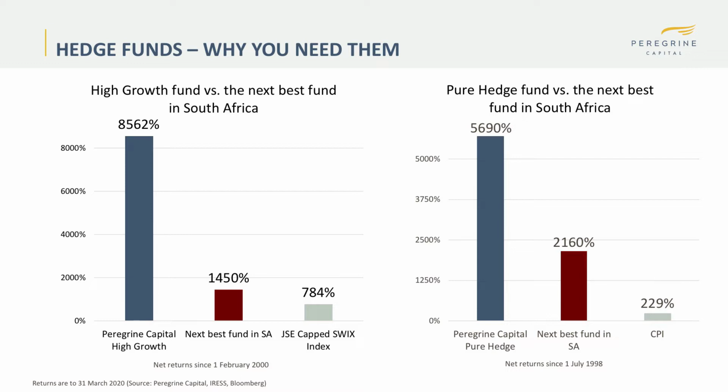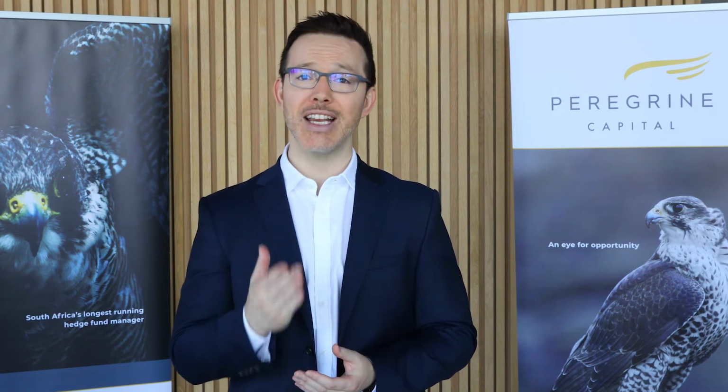If we now move on to our high growth fund, high growth has done 8,600% for investors over the last 20 years, smashing the next best fund that's only done 1,450%. Again, 1 million rand invested 21 years ago in high growth is worth 87 million rand today versus about 15 million rand for the next best fund in the entire category of 2,000 unit trusts. That's more than 5 times our performance. And 85 million rand versus 15 million rand, it's almost 70 million rand better off on the initial 1 million rand investment. This is something we're extremely proud of.